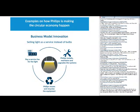This is just an example of an outcome of that type of thinking from Philips, where they traditionally sold a lot of lighting, and now they're looking to a business model where they're selling light as a service instead of light bulbs. This is an idea that's been around for a long time, moving to product service systems, so selling the service as opposed to the product. But here we have it being operationalized by a major multinational corporation and seen as a key part of their strategy. So that's a positive sign.